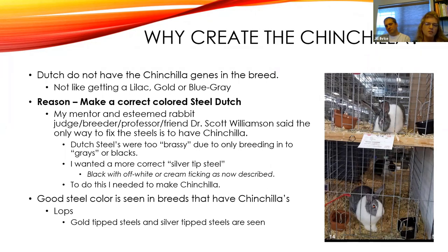Scott Williamson had said too, if you want to see that, go look at the Lops. The Lops have agoutis, or chestnuts, what we call grays. And they have chins and they have gold tip steels and they have silver tip steels. So they have that chinchilla in there to be able to help with that.